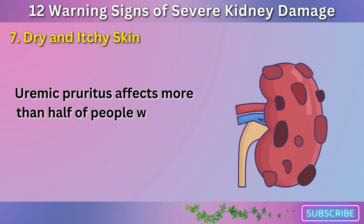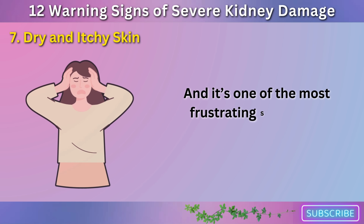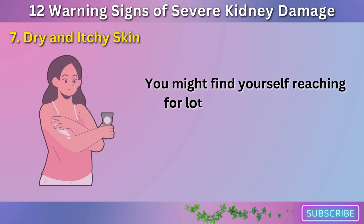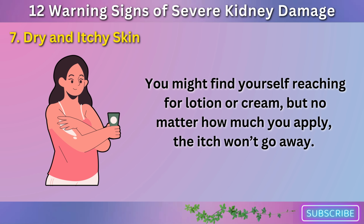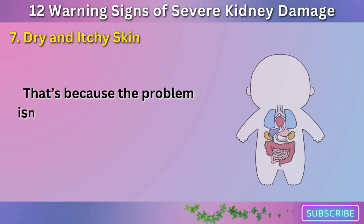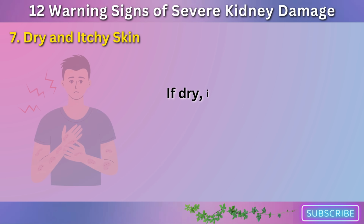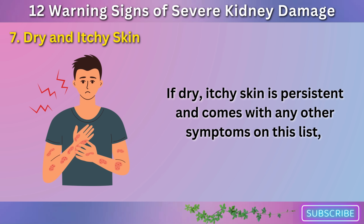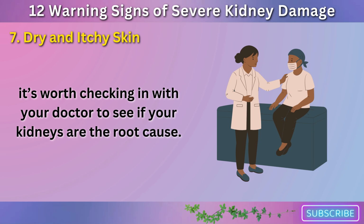Uremic pruritus affects more than half of people with end-stage kidney disease, and it's one of the most frustrating symptoms to deal with. You might find yourself reaching for lotion or cream, but no matter how much you apply, the itch won't go away. That's because the problem isn't skin deep, it's happening inside your body. If dry, itchy skin is persistent and comes with any other symptoms on this list, it's worth checking in with your doctor to see if your kidneys are the root cause.